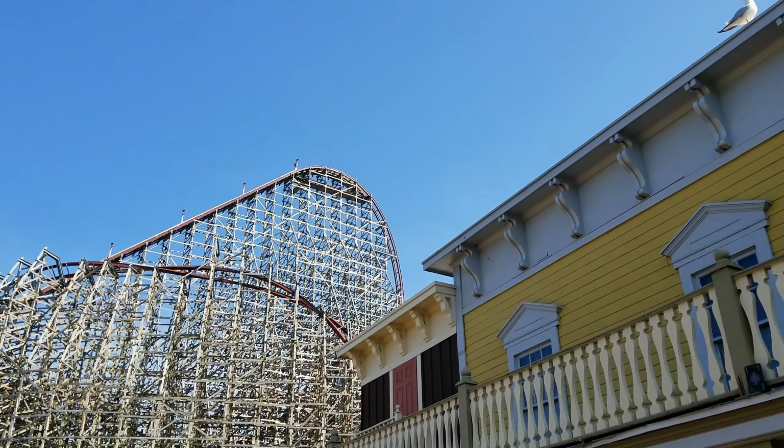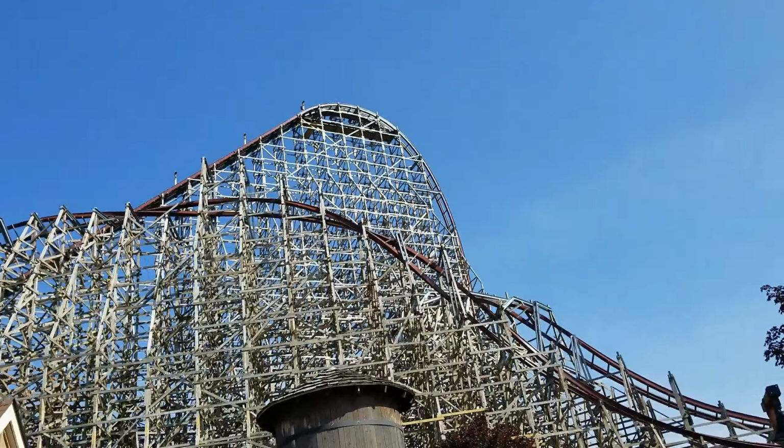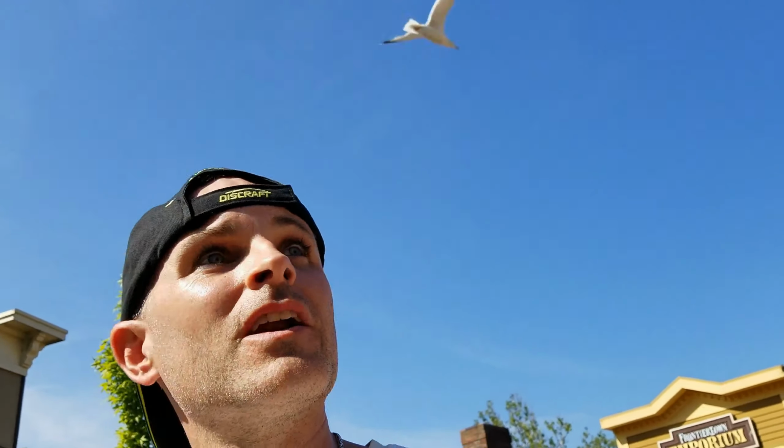Next ride, Steel Vengeance. Steel Vengeance actually, I think, still holds 10 world records. It's crazy. So that first drop is absolutely straight up and down. 90 degrees, straight up and down, 74 miles an hour. And there's some wicked barrel rolls and stuff.